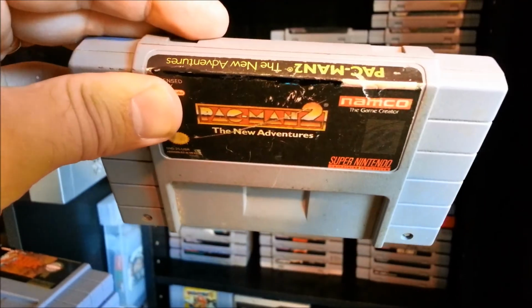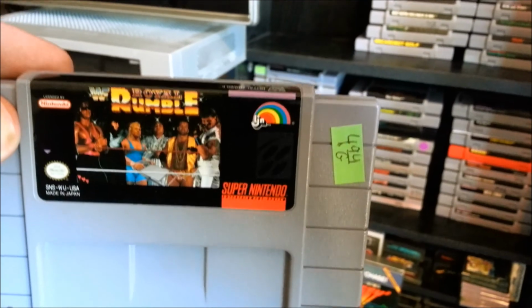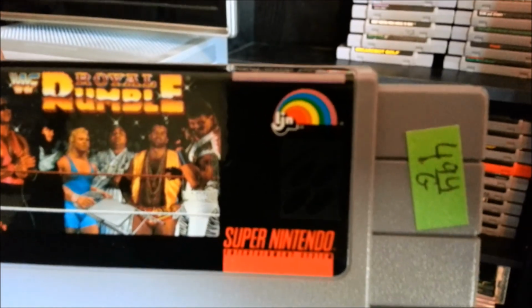Pac-Man 2, The New Adventures. I had this one growing up and it's in really bad shape. Let's see. Got this one at a Goodwill. And they had it marked for $5, but I got half off. And it's actually not bad. But it is made by LJN. But it's hard to mess up a wrestling game.